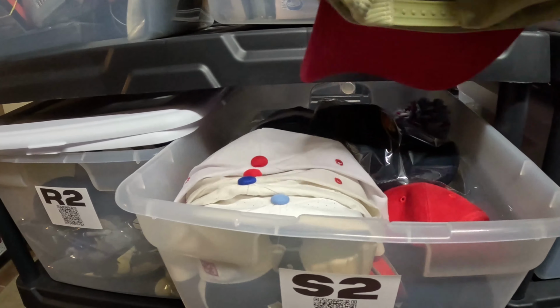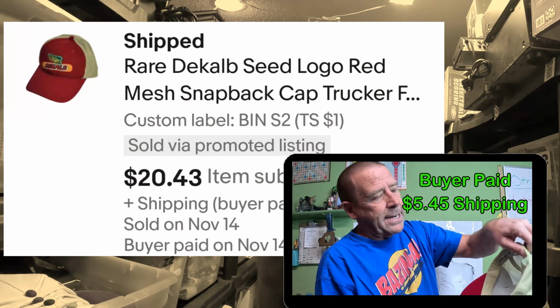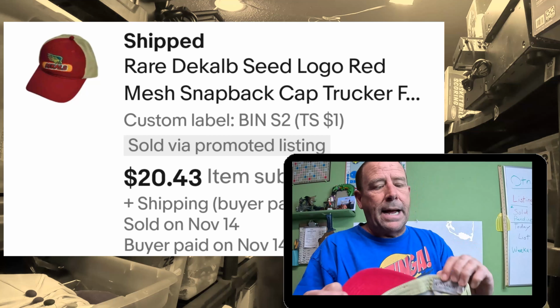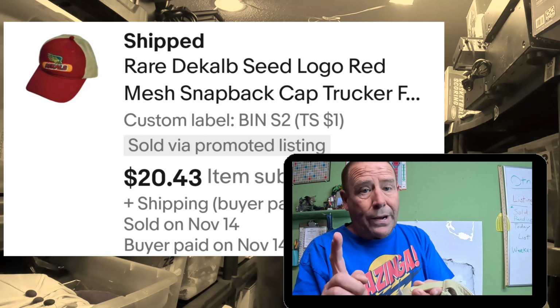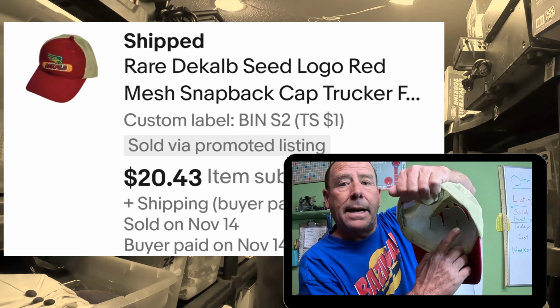This should be it right here. Picked this up at my local thrift store. I'm into it for $1. This sold for $20.43. Now you see this trucker snapback style. It is K products. It's not made in USA, so I didn't put that. This one doesn't have K products here, but on the older K hats, a lot of times you'll see it right here, K products. And as you see, it still has the paper inside here.